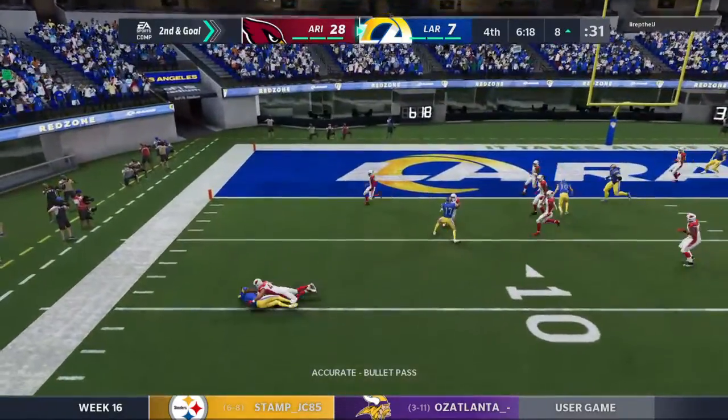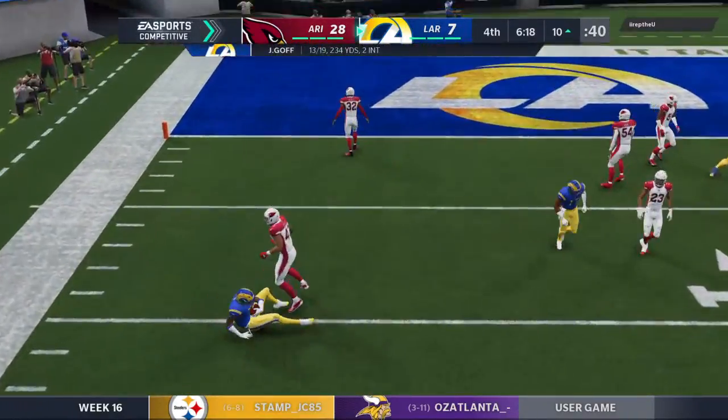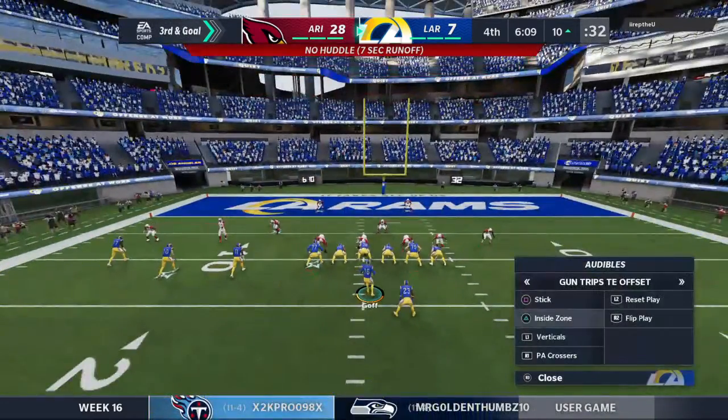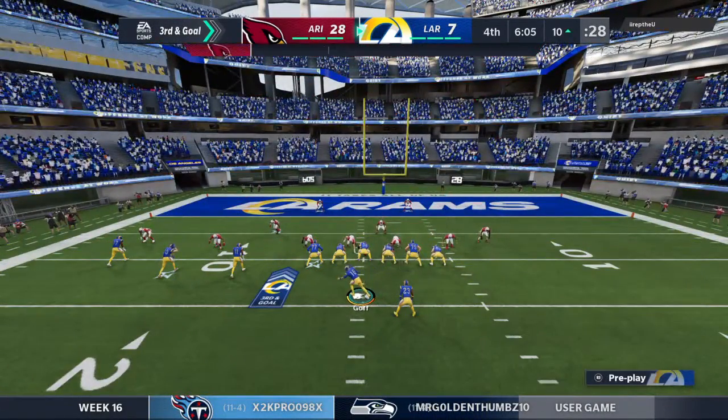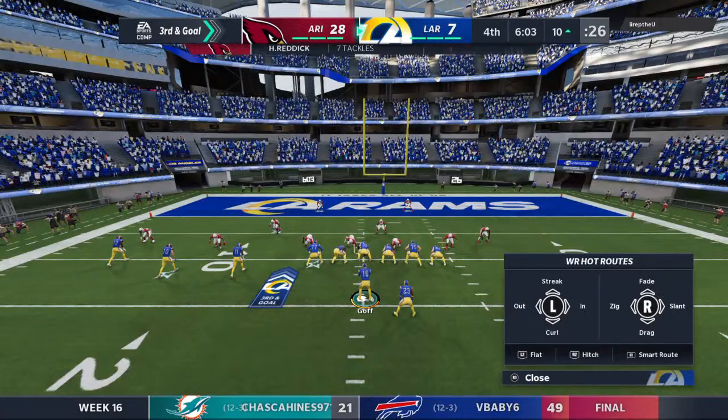Second and goal. Quick toss by Goff is complete, and they'll be driven back here, losing yardage to the 10-yard line. It'll be a loss of 1, and that'll make it third and goal.